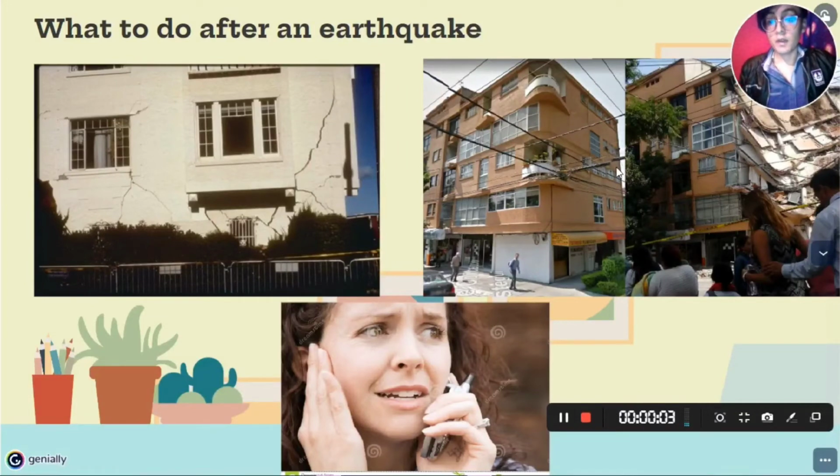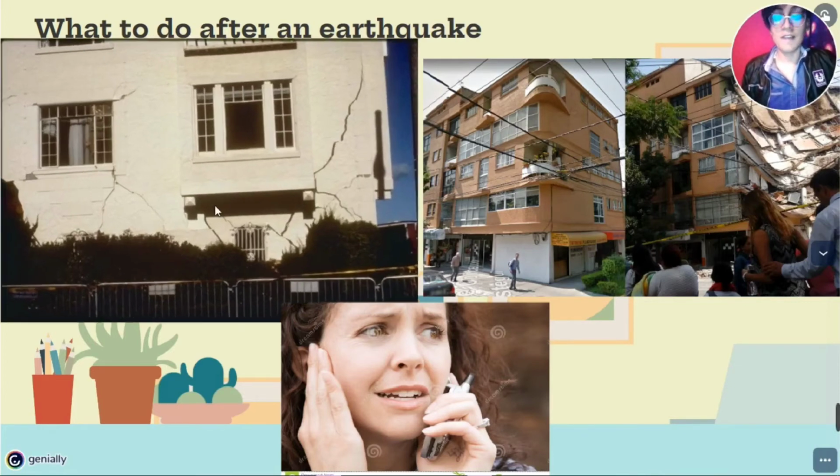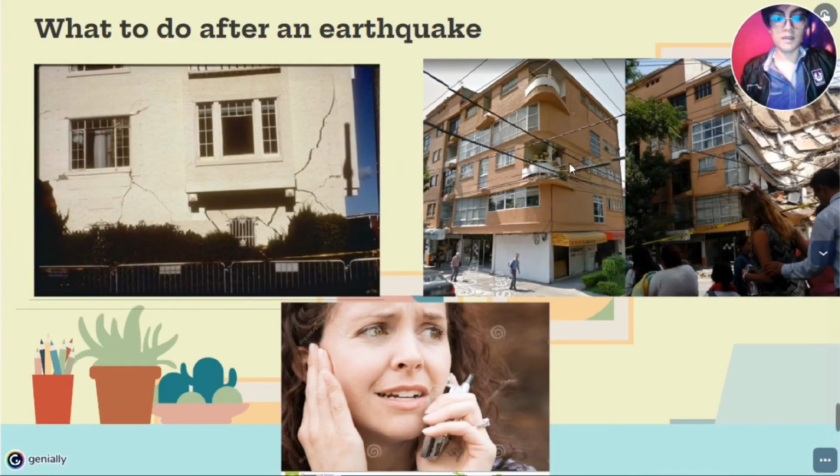And now we're talking about what to do after an earthquake. As we know, an earthquake is very dangerous. Indeed, lots of people die when earthquakes are of a great magnitude. And the reason is quite simple. It's because the buildings are cracked. So after an earthquake, we can't just walk in. We need to call someone to assess the damage that the building received, since if we entered, we could get hurt due to the instability of the structure.